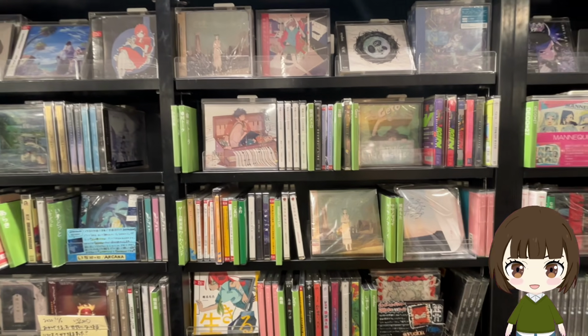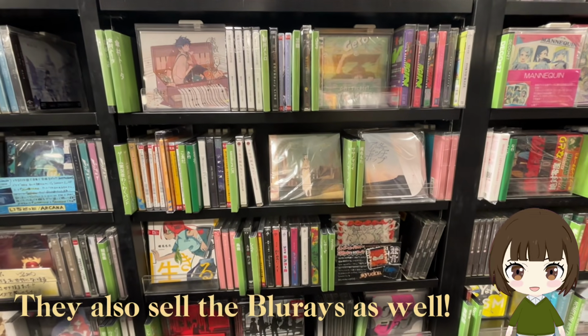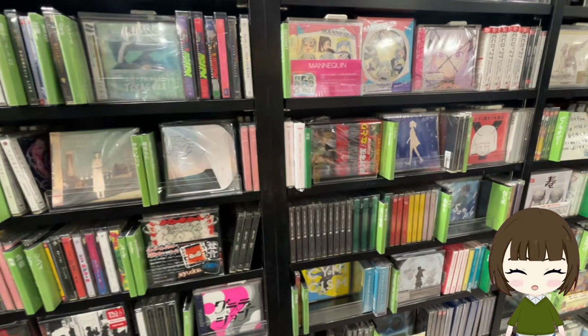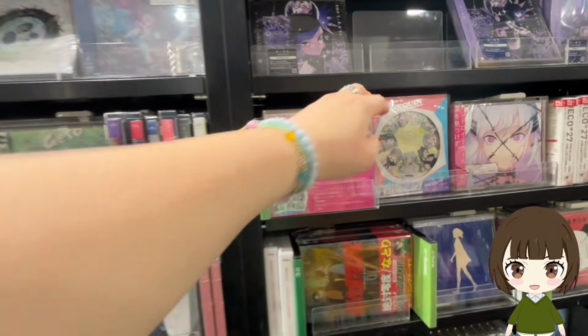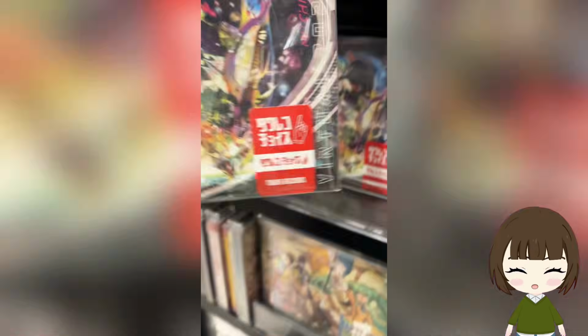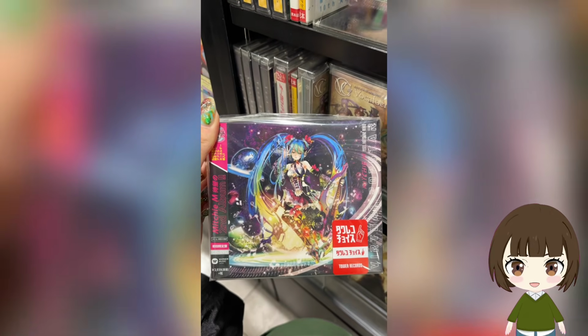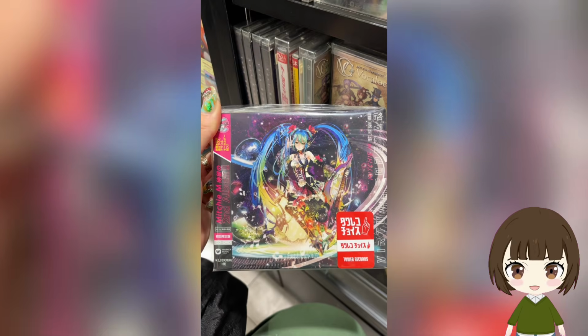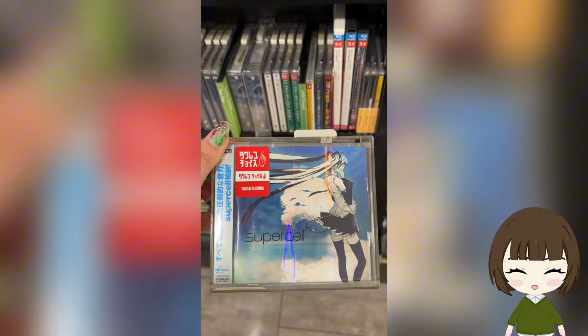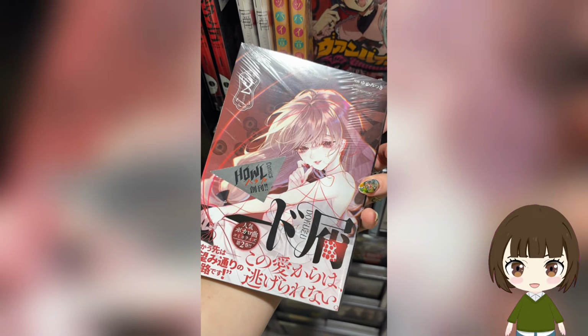So if you're looking for a specific Project Sekai single, an album, maybe the Sekai Symphony albums, maybe you want to pick up some VOCALOID albums, you will find literally everything at Tower Records, including some newer stuff, older stuff. They have so much music. I cannot emphasize that enough. They have so much music at Tower Records. It's literally a few floors, so there's a lot to see.